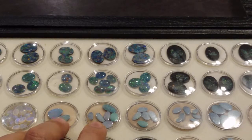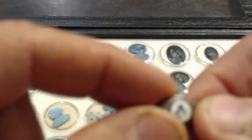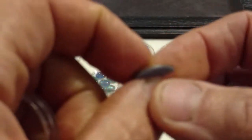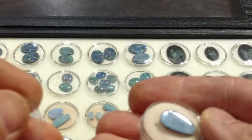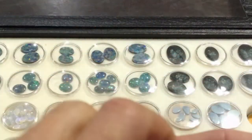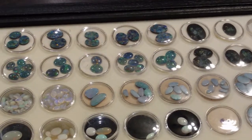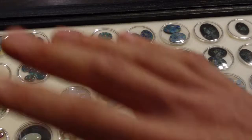Some of them are assembled, and some of them are just naturally doublets, meaning that they naturally have an ironstone backing. Generally, you can tell by looking at them: if the seam is perfectly straight all the way across and all the way around, it means it's an assembled doublet. If it's jagged or rough going around, it means that it's a natural boulder opal that simply has a large area of color play that was cut across the surface.